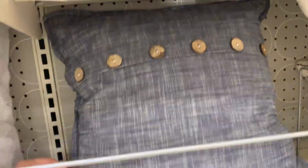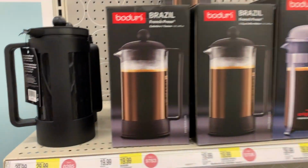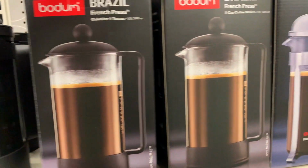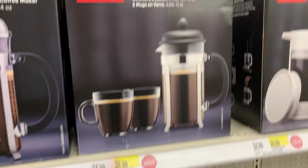But super cute. And just for price reference on all the coffee stuff here at Target, the 8-ounce French press is $19.99. This one is kind of nice. It comes with two little glass mugs for $25. That would be a good gift.